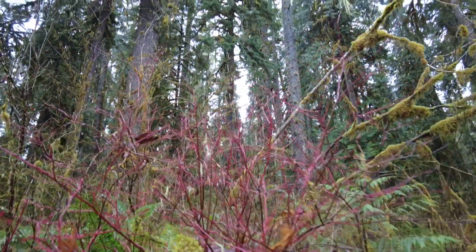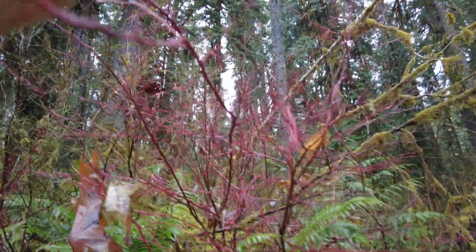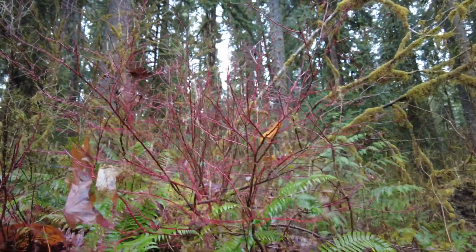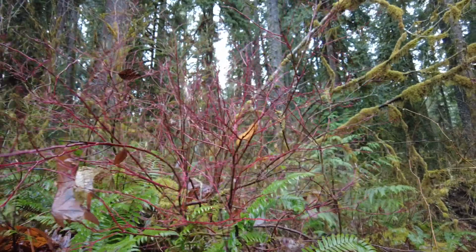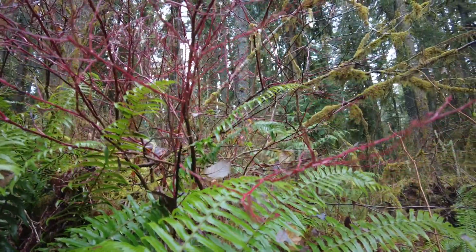Some of the other colors is like this reds. You get a lot of sticks that are this beautiful red color. I mean, look at that. That's gorgeous. Against the greens. And I think I see a photo here, once everything slows down and doesn't bop around as much.